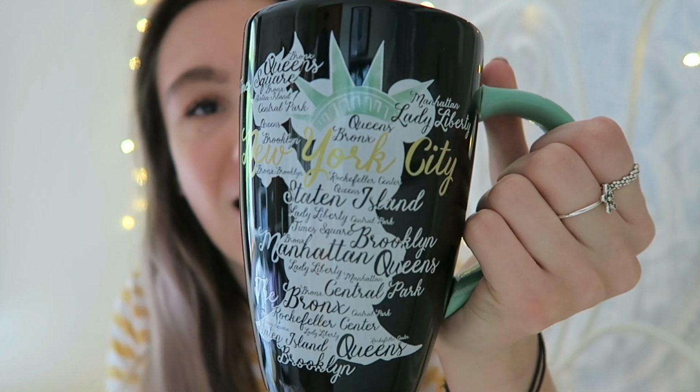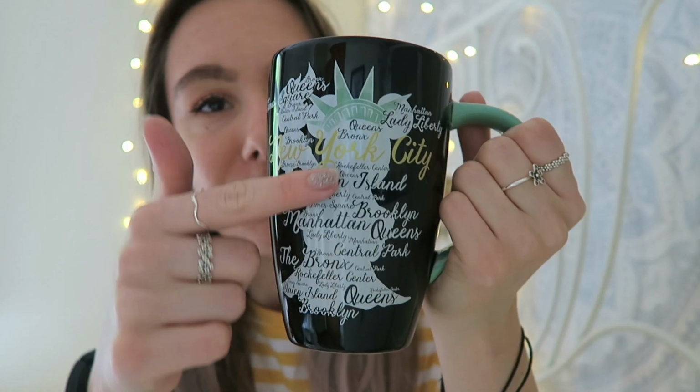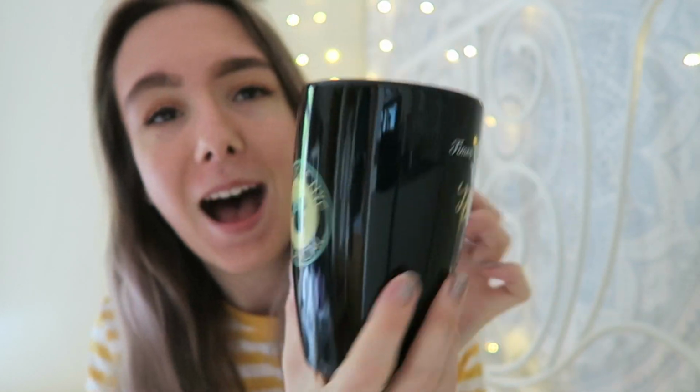Okay, so the next item I bought from the Disney store might be one of my favourite purchases of the whole trip. It is this mug, and I'm gonna try and get it to focus. But how freaking cute is this? It's got, again, Statue of Liberty Mini on the front, and it's got loads of names of places in New York, like Staten Island, the Bronx, Rockefeller Center, Brooklyn, all these places on the front, which is so, so cute. And then the back says Disney Store, New York City, official, just in case you weren't aware. It is from the official store.